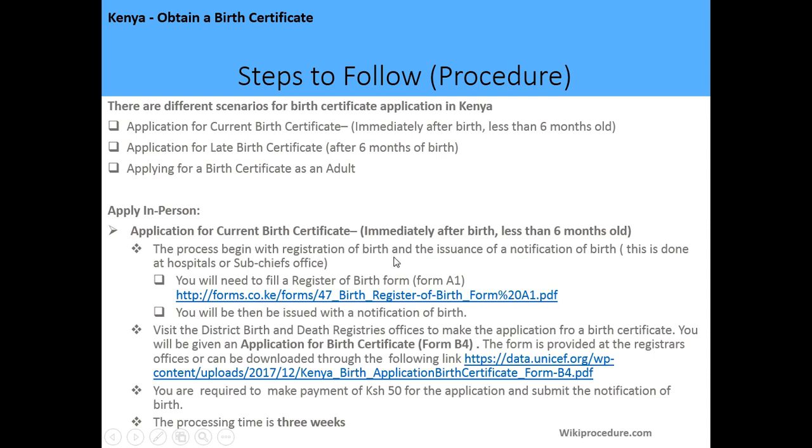The first step is you are supposed to get a notification of birth. This is provided at the hospital of birth or the sub-chief's office if the child was not born in a hospital. After being issued with the notification of birth, you are supposed to present it to the district Birth and Death Registry's office to make the application for a birth certificate and be given an application for birth certificate form B4, and this form can also be downloaded through the following link. You are supposed to pay 50 shillings for the application and submit the form together with the notification of birth, and the process takes 3 weeks.